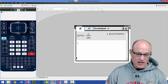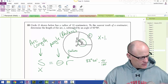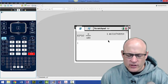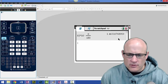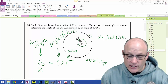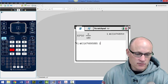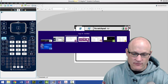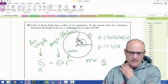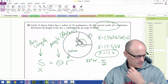Now I'm not going to round that. Don't round it yet. So I've got 1.463167 68. That should be enough. Times the radius of 12. So really what I'm just going to do is take this and multiply it by 12. And 17.558. So x is equal to 17.558. Is that enough? Nearest tenth. X is equal to 17.6. Done.